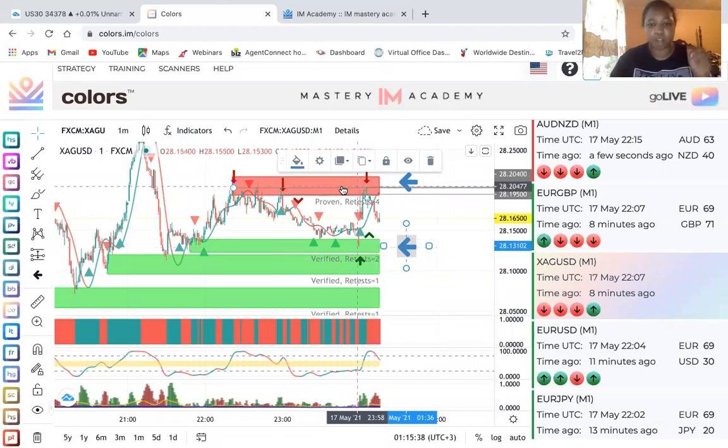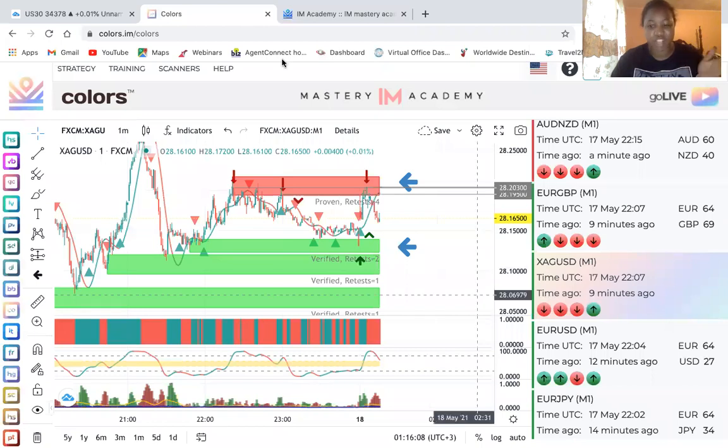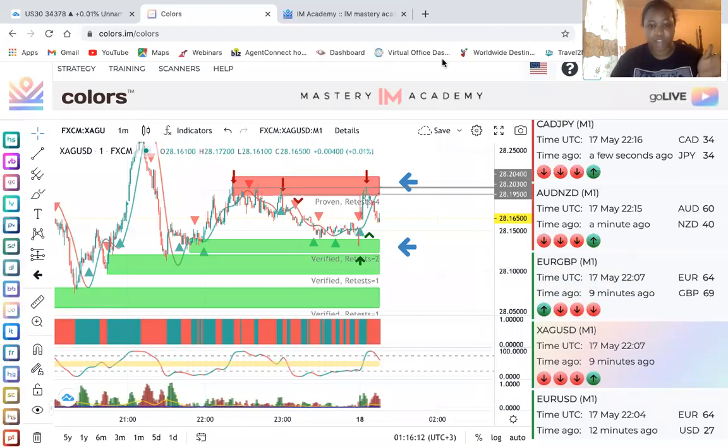Now, if you see a red box like this, we have more people coming on. If you see a red box like this, and it appears, do bear in mind these boxes appear automatically. You might be in a trade and you just see it appear automatically. That's how Doxpills created Colors. Now the pair that I'm on right now is silver. Anybody like trading silver? If you like trading silver, then this is your pair right here.